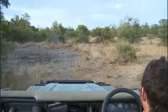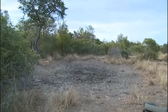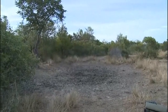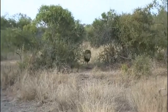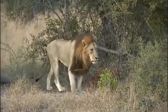So this is the dried up water hole on our left that he is going to be coming past shortly. And it's so great for us to be able to see them and follow them, because when we are tracking them in the future, we can be aware of likely routes that they may take.